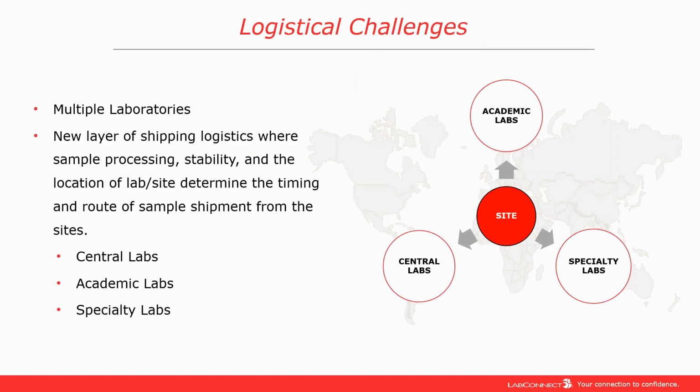So with this, we also have logistical challenges, right? So thinking about the sites and all the labs that they are now having to ship to, not just through their central lab, but now they have multiple sample types that are going to academic labs, or they're going to specialty labs. The stability of the samples, the location of these labs in relation to the site, determining the timing and route of sample shipment from the sites, really looking at the logistical challenges that this does pose, to come up with a good logistical plan up front, so that it is easy for the sites, so we have less error in performing those shipments and ensuring accuracy.